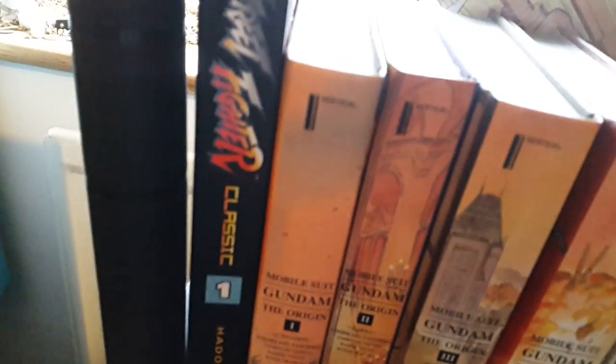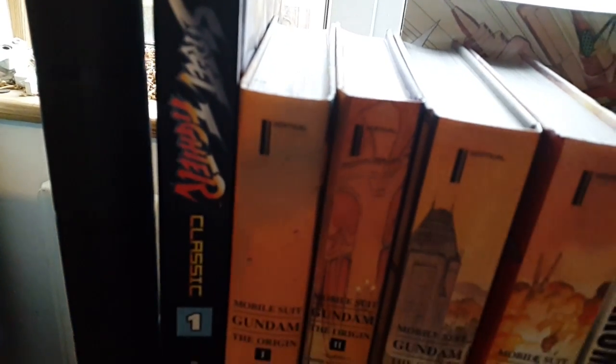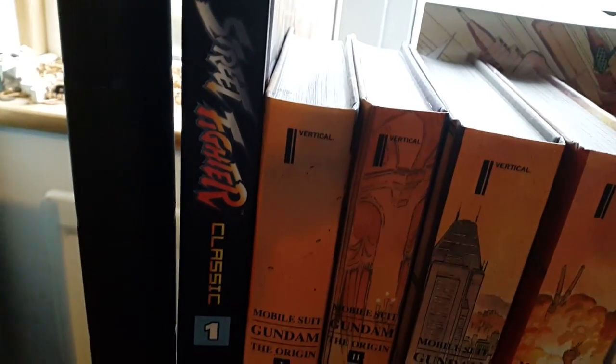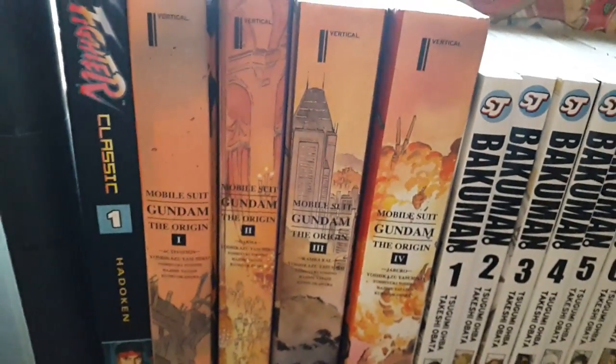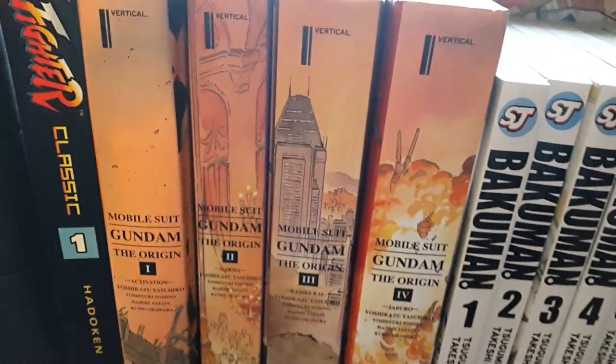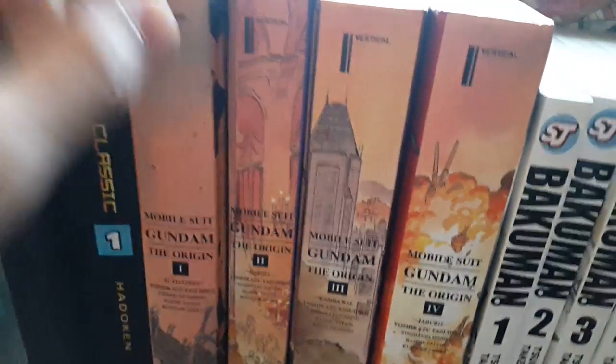Okay, final shelf. We're on the home stretch, people. We have got something that isn't manga. We have Street Fighter Classic Volume 1, which is a collection of some of the Udon Street Fighter comics, Western made, but they are very, very fun. Very nicely made. Mobile Suit Gundam, The Origin, Volumes 1 to 4. This is the highest quality manga that I own in terms of release quality.